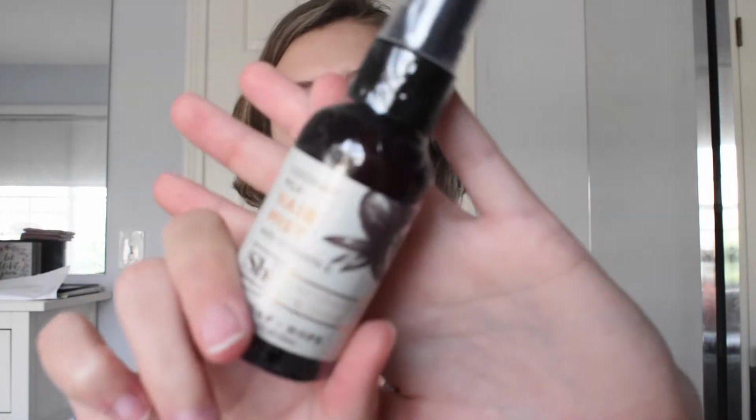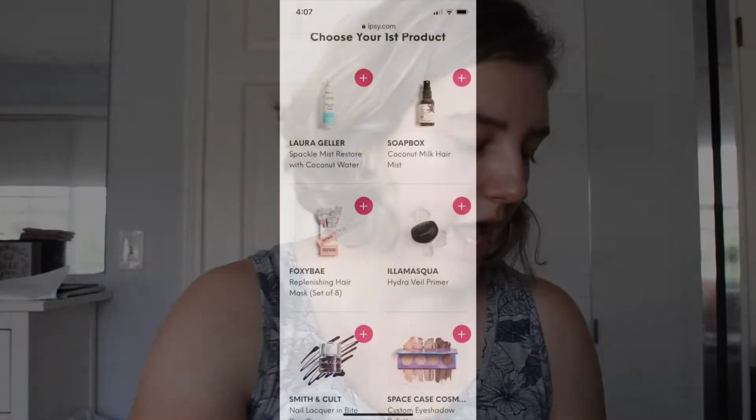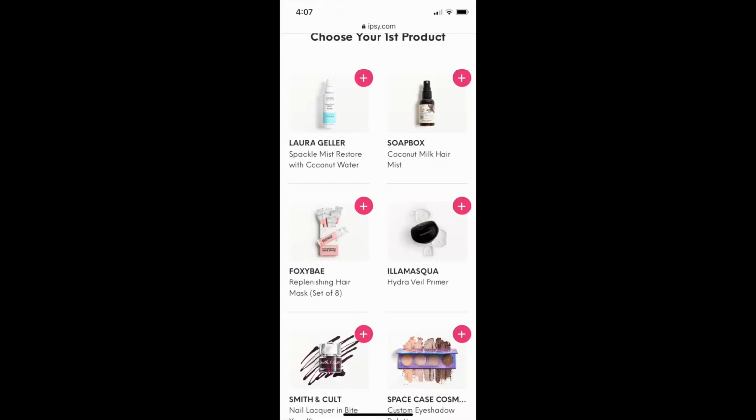And then the 5th item that I also chose is the SOAPBOX Hair Mist Coconut Spray. And I will also be inserting a photo of the other choices I had, but I believe I went with this one because I thought I would get the most use out of it. So the bronzer had a retail value of $18. And then the SOAPBOX Hair Mist retails for $13, which is really affordable for a hair mist.